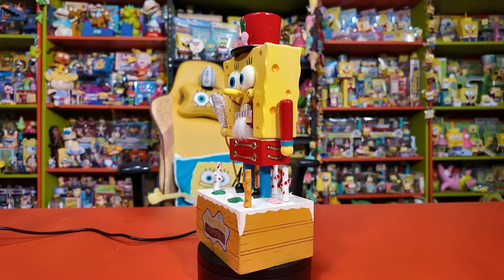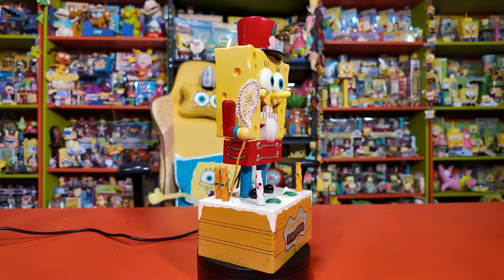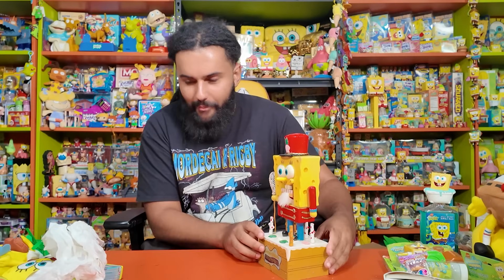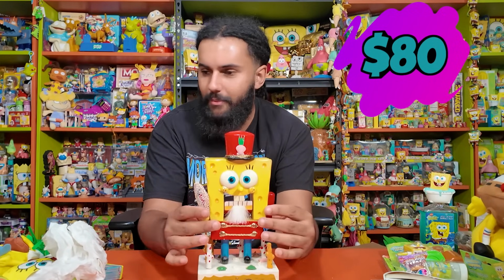But it is a working nutcracker. A lot of times they're fake nutcrackers that don't actually crack nuts, but this one has the device here to where you could use it. A beautiful piece. That is really gorgeous, and I can see why it costs so much now.